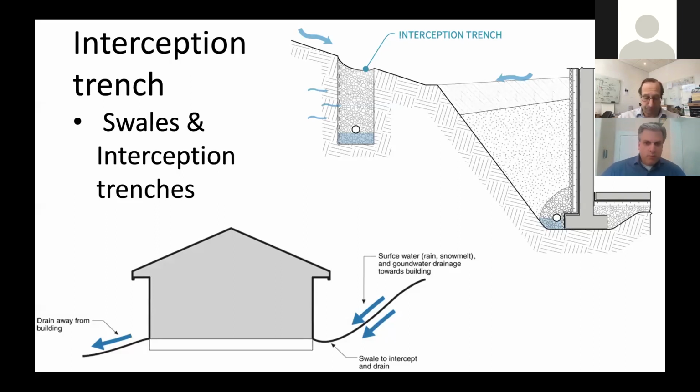Yes, Marcus. John, maybe we can quickly direct a second question here at the plenum. On how frequently does everyone specify or get involved with or install a drainage system on basement walls? It's a little poll again, just so we get an idea.